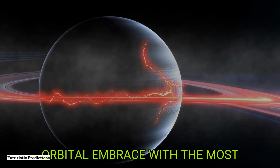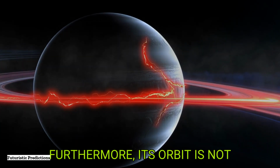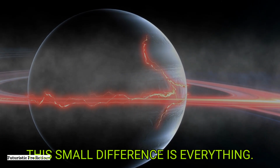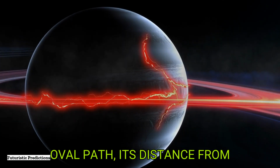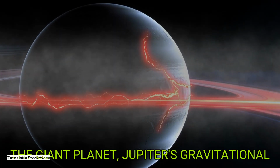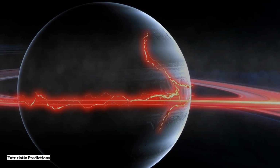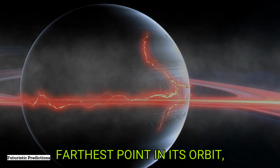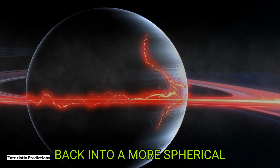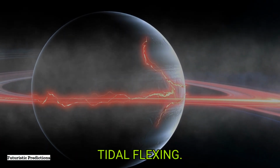Europa is locked in an orbital embrace with the most massive planet in our solar system. Furthermore, its orbit is not a perfect circle, it's slightly elliptical. This small difference is everything. As Europa travels along this oval path, its distance from Jupiter constantly changes. When it swings closer to the giant planet, Jupiter's gravitational pull is immensely stronger, stretching the Moon toward it. As Europa moves to the farthest point in its orbit, that grip relaxes, and the Moon is allowed to settle back into a more spherical shape. This perpetual, rhythmic stretching and relaxing is what we call tidal flexing.